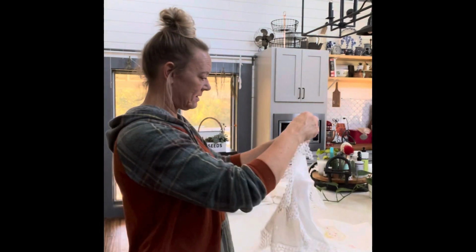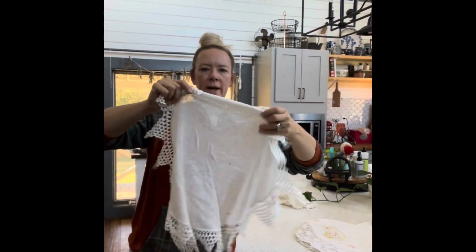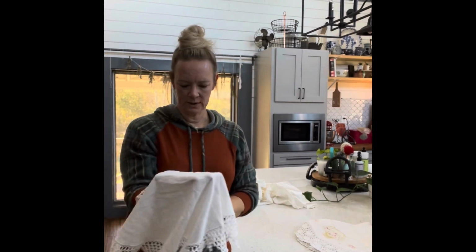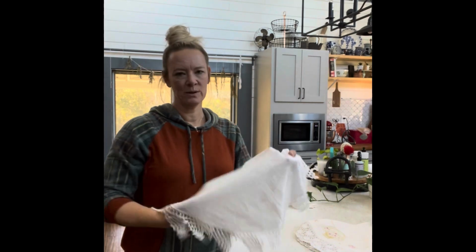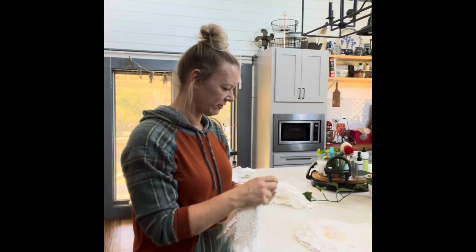Then I got this one also, which is just a round doily. It does have a few holes in it, but I kind of like that old tattered look, so that doesn't bother me at all. And again, this was like $3. It was really cheap. They had a huge pile of stuff.